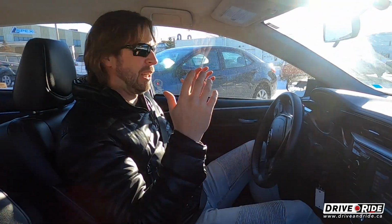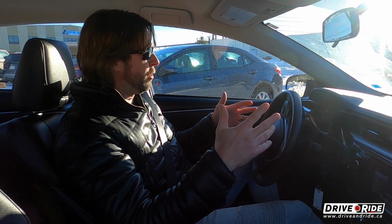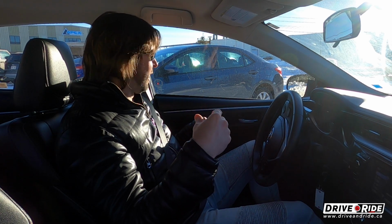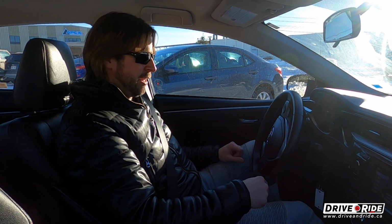If you want something that looks good, is super good on fuel, has a little bit of pep to it, then I would definitely recommend looking at the Corolla S model and LE for that matter. I think it's a solid vehicle, and you can't really go wrong with it, really.